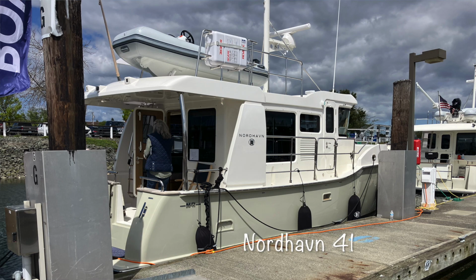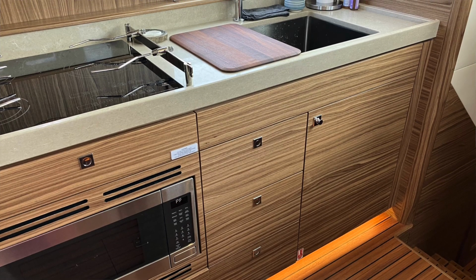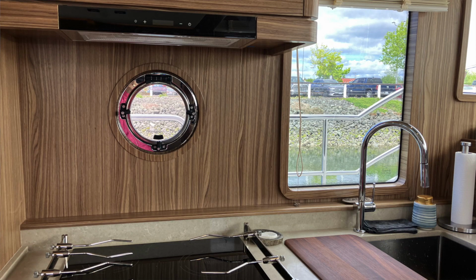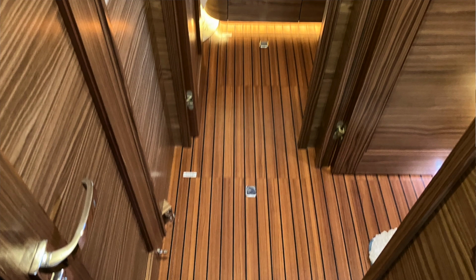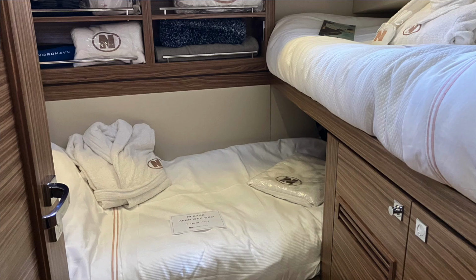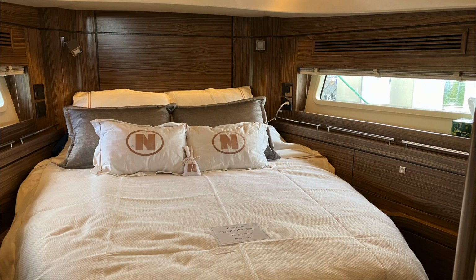So the 41, the owner was on it, and we were talking to that owner as well, and it was a beautiful boat. It was really nice. And he said it handled really well. When he brought it to the show, he said it was in big chop and seas coming, and he didn't feel it. So, you know, Nordhavn is a well-known name. It's got a lot of pedigree. They make all sorts of boats, and it really depends on what you're looking for and how big your bank account is as to whether you can afford one.